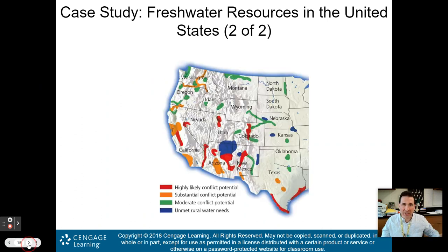And again, these are the type of things that we'll talk about. So here what we're looking at, this is water scarcity hotspots. So again, this is where there could be an issue with water, right? So anywhere you see red, that's a highly likely conflict potential, meaning California, Nevada, Arizona may fight to see who gets this water from the Colorado River. Again, they may not fight with guns and knives and things like that, but there could be regulations. There could be some interstate squabbles there.